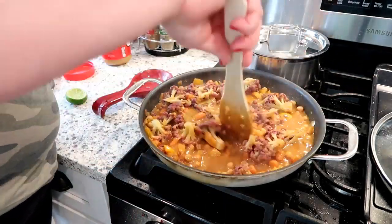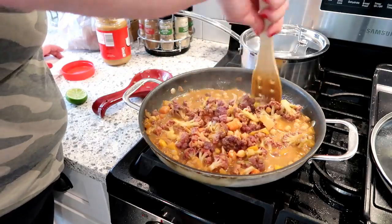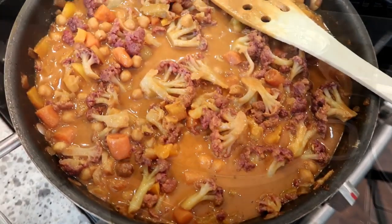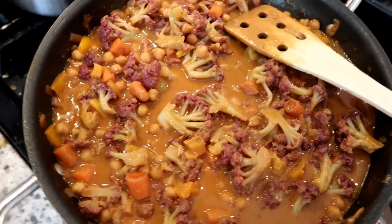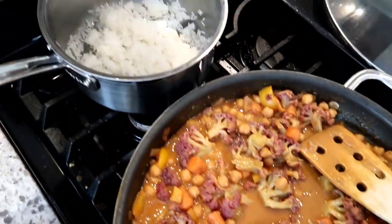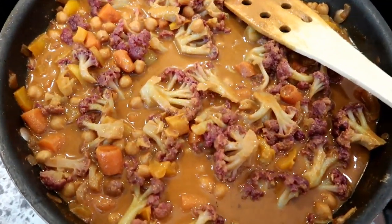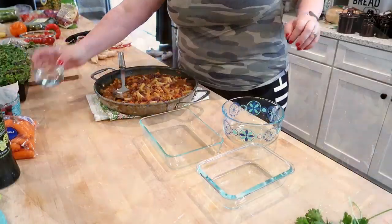So on the side, you can serve this with rice, or if you were trying to cut down on your carbs and you just wanted to do a protein curry, you could definitely serve it with cauliflower rice as well. But here is the finished curry along with a little bit of jasmine rice that I cooked up. And this will be for lunches for us this week.